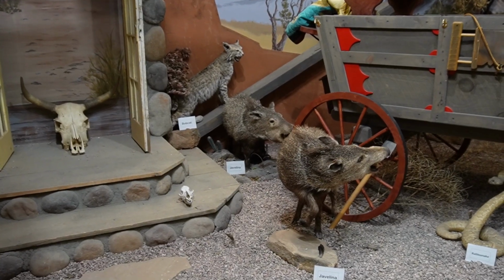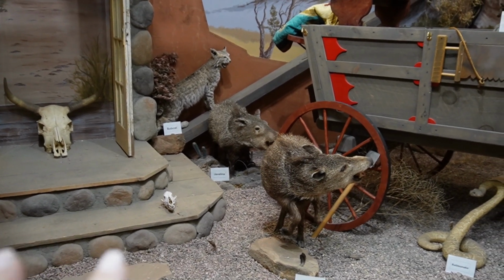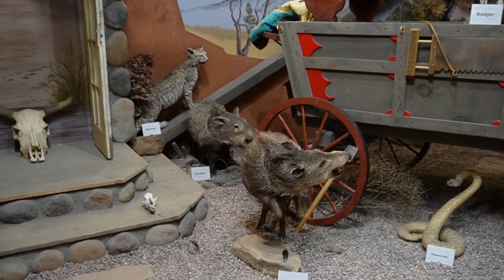This kind of reminds me of Grand Rapids, Michigan. They have like a museum. When I was a little kid, I used to love going to that museum. They had all kinds of stuffed animals. I just thought that was so fascinating.